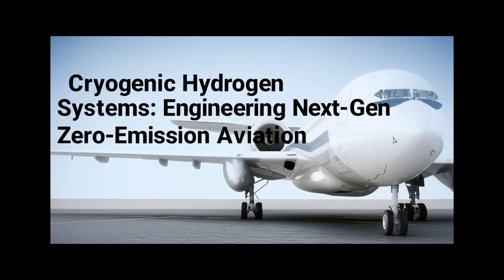It's a tough field, though. We saw Universal Hydrogen, which was working on modular hydrogen solutions, cease operations in mid-2024 despite successful test flights. It just underscores the huge financial and technical hurdles, but innovation is marching on. We're seeing advanced tank designs using lightweight composites and better insulation. There is work on active cooling systems and ways to reuse boil-off gas.